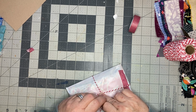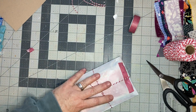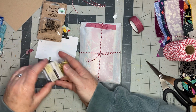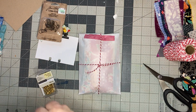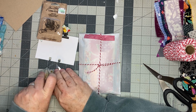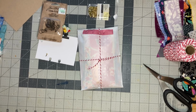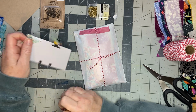You can tie them like I showed you earlier on, where did I put that? Oops, these. And then I also brought my brads over here. So let's look at that. So what I was really thinking about is it would be super cute. Just a little brad. This little baby punch.